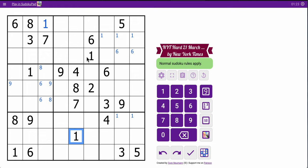Okay, the middle three columns, there's a 1 in columns 5 and 6. A 1 goes in column 4 in one of two places, which I also could have figured out by this one looking down and this one looking over, leaving only two spots for it in box 5. Without the 1, I've got 9, 4, 8, 2, 7, 6. I'm done.